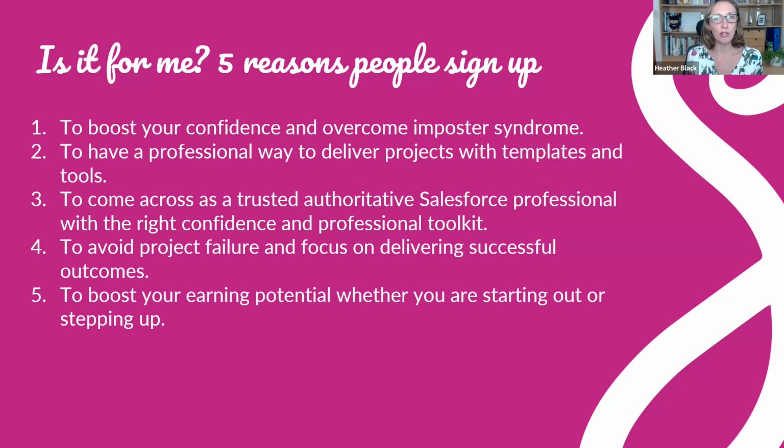So it allows you to feel like you are delivering in a professional way, and equally, therefore, you will feel worthy of the day rates that you're charging as a Salesforce professional. And with that communication and with that approach, you then come across as a trusted, authoritative Salesforce professional with the right confidence and professional toolkit. It's amazing actually how many people out there don't have some of these skills and toolkits and just make it up as they go along. And to be honest, that doesn't actually work in their favor necessarily to land a job or get a promotion or win work.